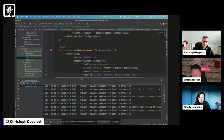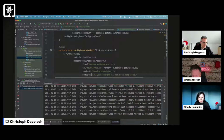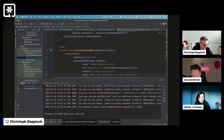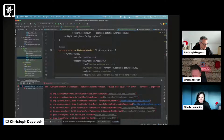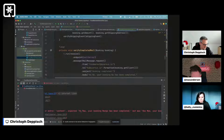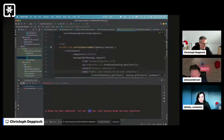Just to show you that the real communication is really done out of this testing, the email is sent out and Citrus is verifying the email content. So now I'm having this failing test on purpose, and it says values not equal for saying "hi", expected "hi Max", and actually it was "hey Max". So let's fix the test again.